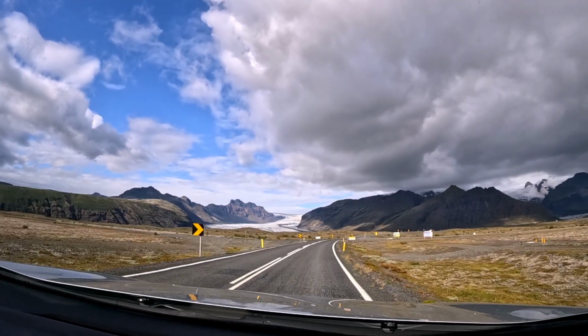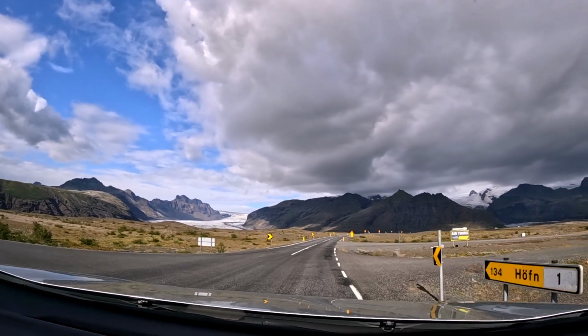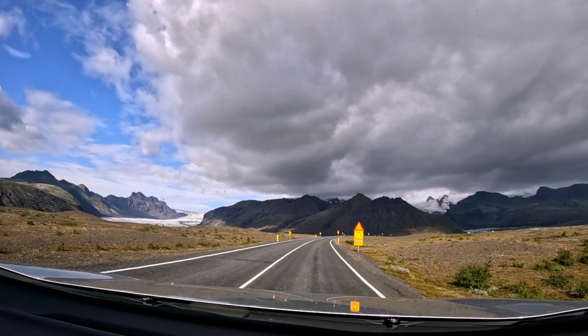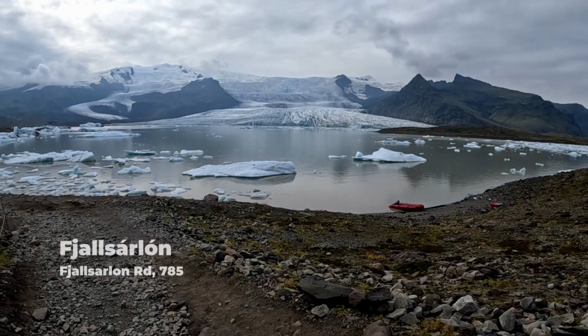The drive between Skógafoss and Jökulsárlón is by far some of the most scenic areas, with multiple smaller glacial lagoons and Svartifoss often used in different movies. They're well worth stopping at.